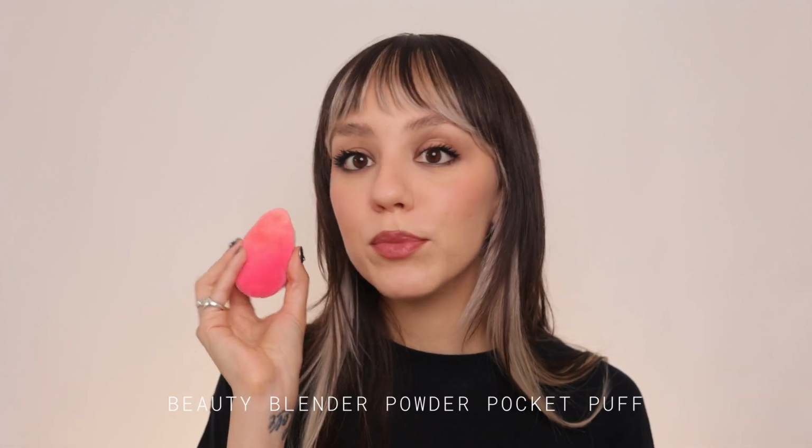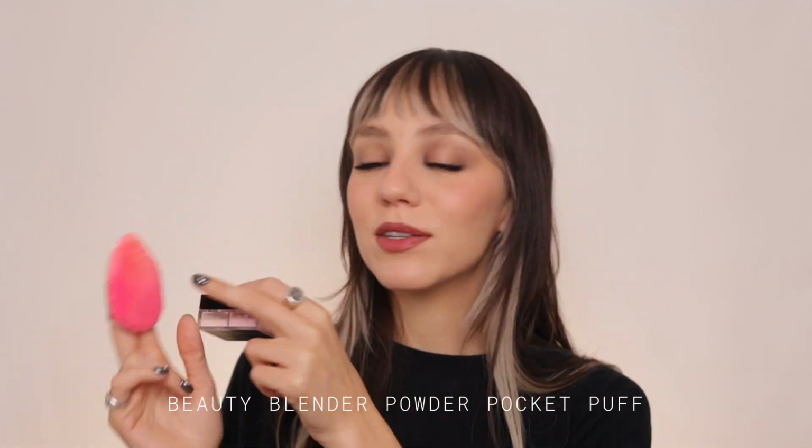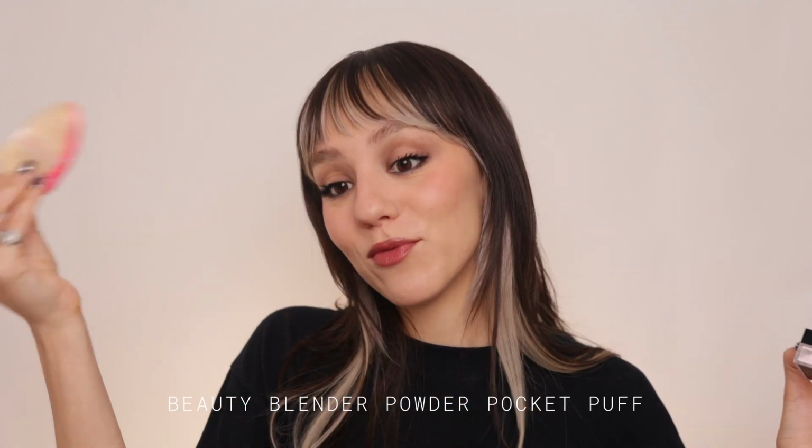It does have a little powder puff that I have somewhere. I lost it. I prefer my Triangle Beauty Blender powder puff. Get this if you haven't. This one's reusable. You could just wash it, let it dry overnight. Just mentioning it because I really like it.